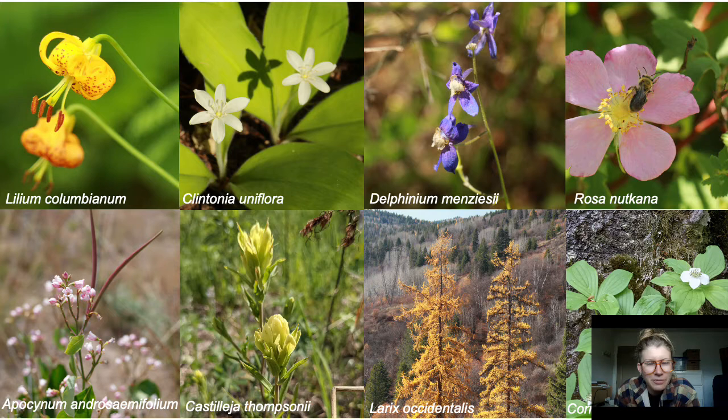So these are some snaps of some plants I took this spring, as well as a photo of the larches in the fall. I love larches. They're stunning when they turn golden in the fall. From the top left there, we have tiger lily, queen's cup, a larkspur, nootka rose, dogbane, and a really nice species of paintbrush I hadn't seen before. Usually they're red. There's my favorite larch, and then some bunchberry underneath there. So those are some of the species of flowers you'll see at Fort Shepherd.